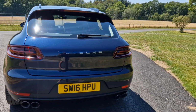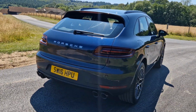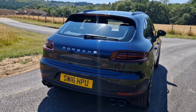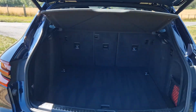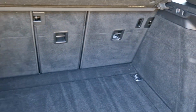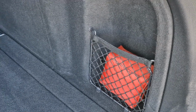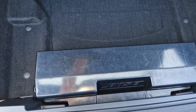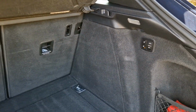So if we start round at the back of the car. Main model designation has been taken off as well, so you've just got the Porsche lettering on the back there. Makes it all look very nice and clean and simple. The boot area is all in absolutely lovely condition. You've got your Porsche first aid kit and everything like that. Underneath here, additional storage, and also the amplifier for the Bose surround sound system.